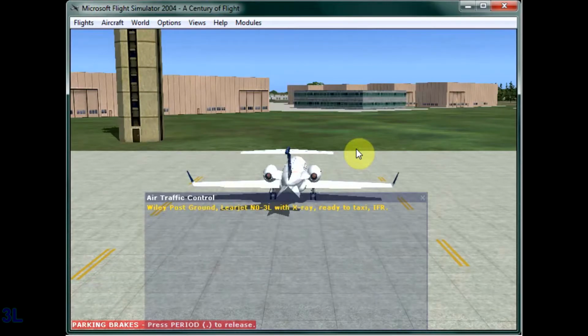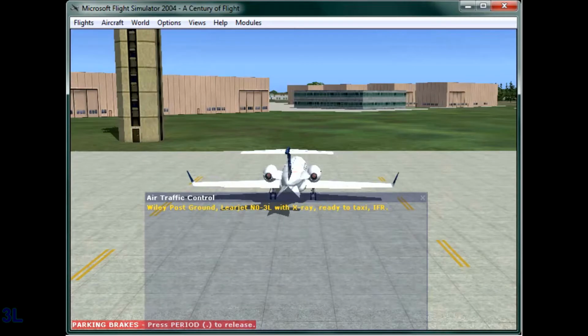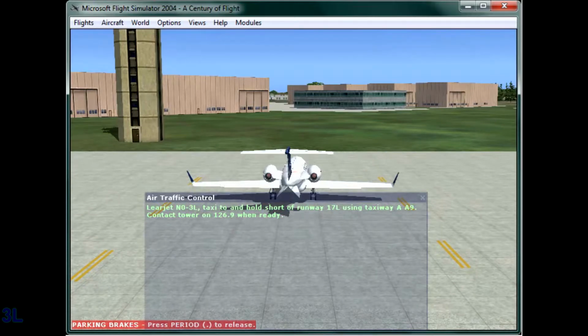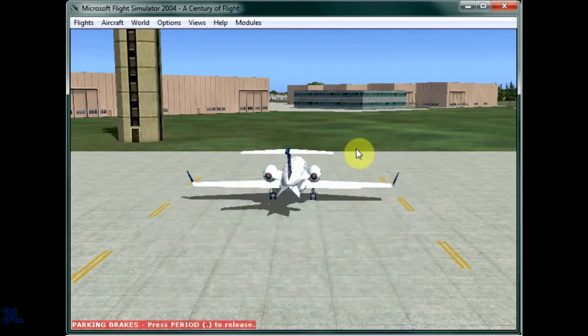Wiley Post ground, Learjet November 03 Lima with X-ray, ready to taxi IFR. Learjet November 03 Lima, taxi to and hold short of runway 17 left, using taxiway Alpha 9. Contact tower on 126.9 when ready.